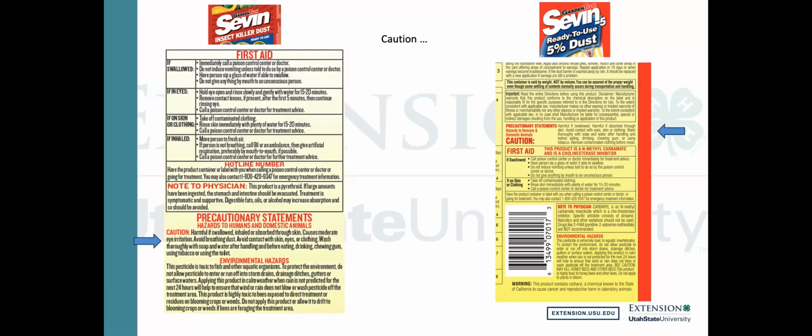Another portion of the label that I would strongly suggest everybody looks at is your caution statements. As you can see, both of these products are harmful if swallowed, inhaled, or absorbed through the skin. They can cause moderate eye irritation, and you should avoid eye contact. You want to wash thoroughly with soap and water. So this is telling you your hazards to humans and domestic animals.